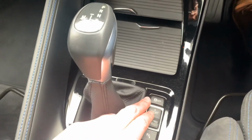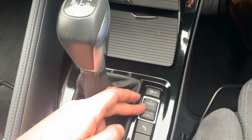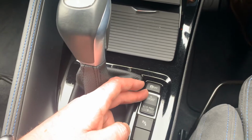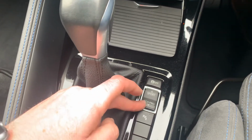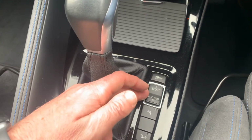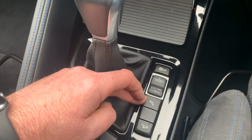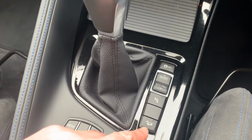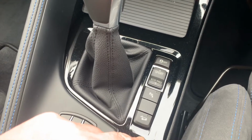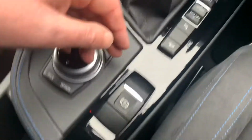Traction control button, so you can turn the traction control on and off. These are your different driving modes, so when the car starts, it'll start in comfort mode. You can then go up to sport, so it'll hold onto the gears for longer, sharpen up the throttle response, or the opposite, go to Eco Pro, so the car will feel a bit slower, a bit more sluggish, and ultimately will save you fuel. This button here is for turning your parking sensors on and off, and then you've got hill descent control, so if you're on a slippy slope coming downhill, press this button and it will keep the car at, I think it's 4 miles an hour.